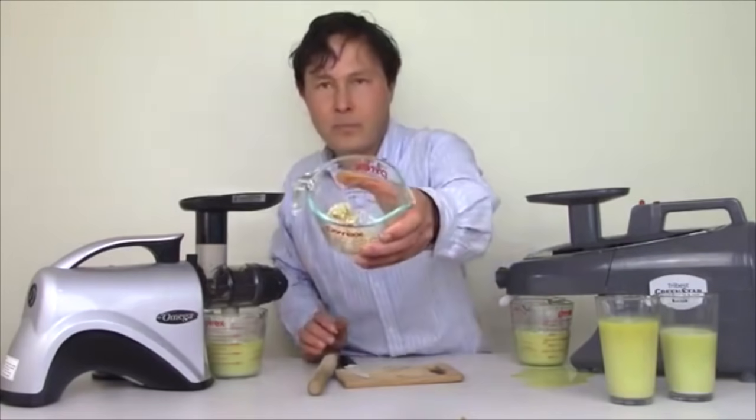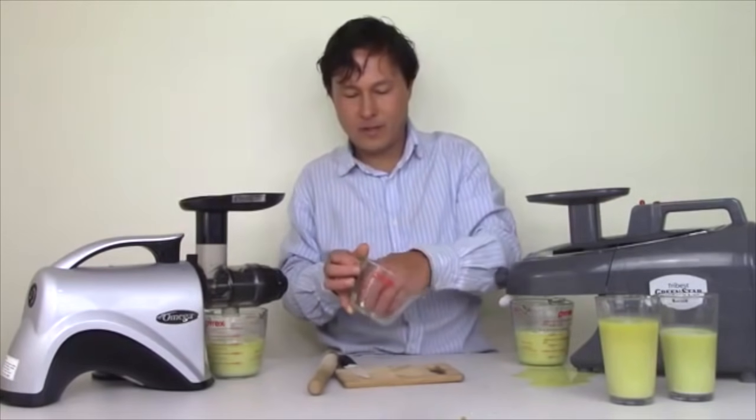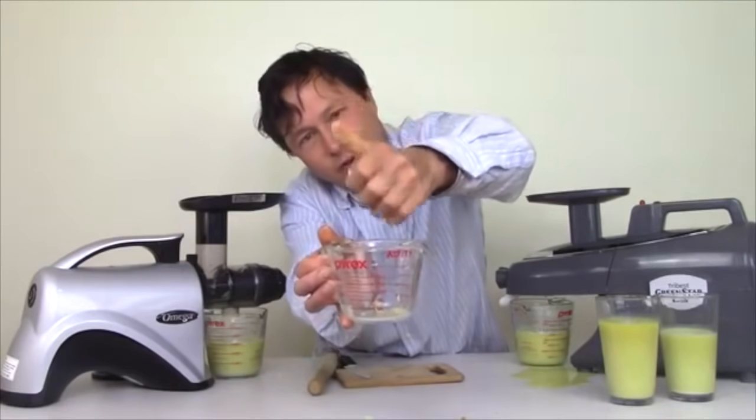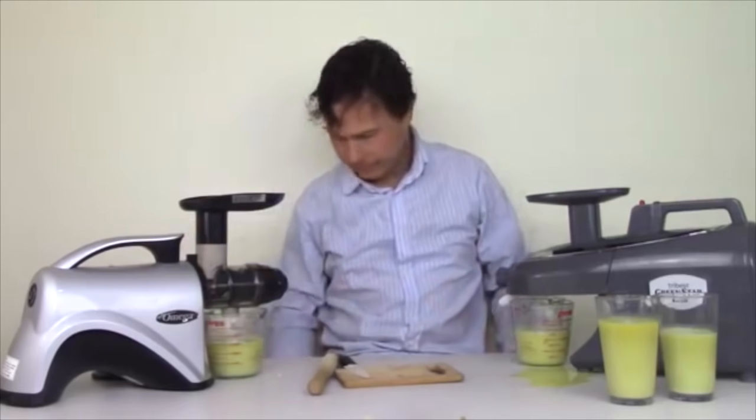And then here's the pulp on the Green Star Pro. This stuff is super dry, like way drier. We're going to go ahead and use my left hand to squeeze it. And if we squeeze that out, man, I could barely squeeze a few drops out. So this definitely was the driest pulp of them all.